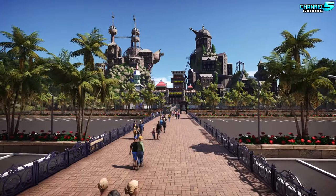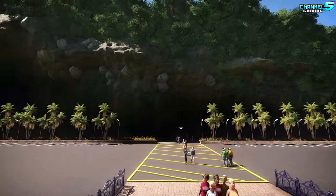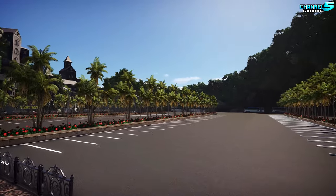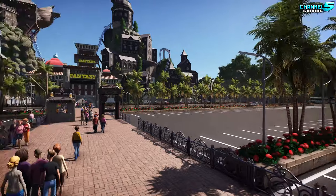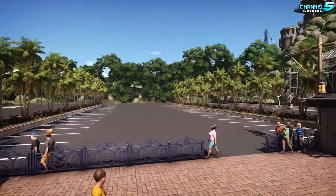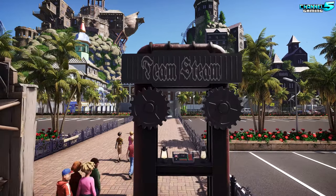Okay, welcome, welcome, ladies and gentlemen. Here we are in the parking lot of the, I guess it's an island, but looking good. I love all the palm trees. Another empty parking lot. We have two cars back there, some tour buses around the back, but really nice garden work already. We have the Team Steam.